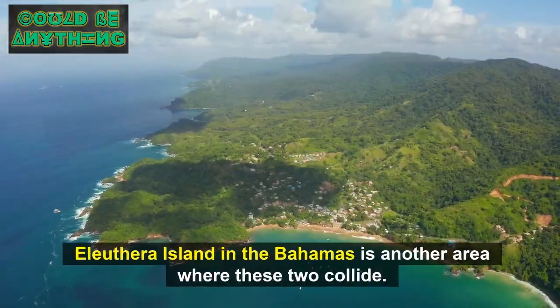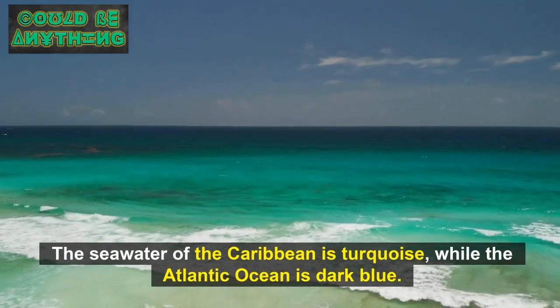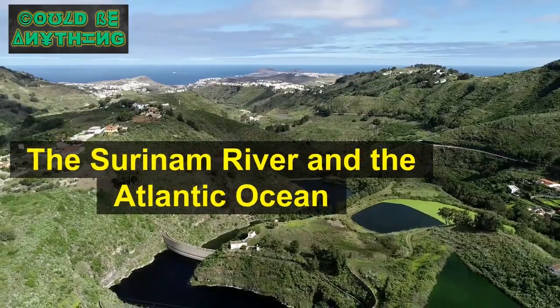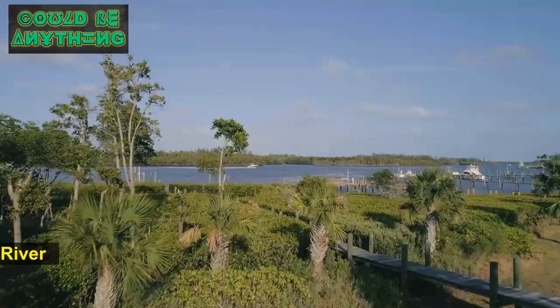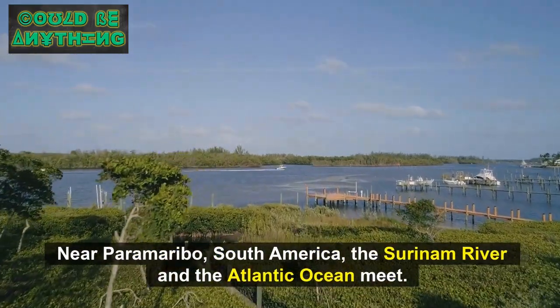Eleuthera Island in the Bahamas is another area where these two collide. The seawater of the Caribbean is turquoise, while the Atlantic Ocean is dark blue. The Surinam River in the Atlantic Ocean. Near Paramaribo, South America, the Surinam River and the Atlantic Ocean meet.